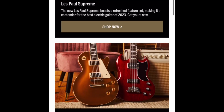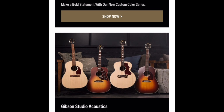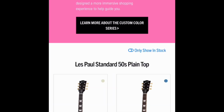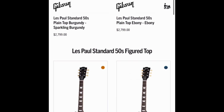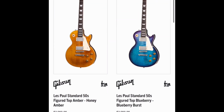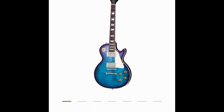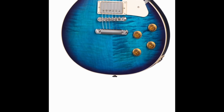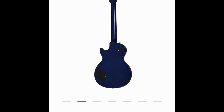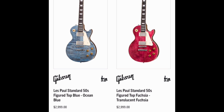Where are the new colors? What do they do? Get rid of them already? Custom color series. Make a bold statement with our new custom color series. Oh, yeah, that's it. That's these colors. Okay, so sparkling burgundy, plain top. There's the blueberry burst. Okay, so you can kind of see that blue. And then this has the dark back. Yeah, this has the blue back. Not surprising. Thought one of these had a red back, though, instead of a natural.